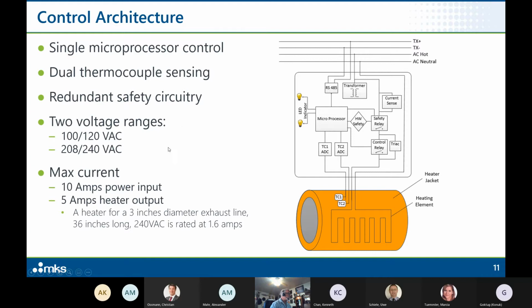We have 2 voltage ranges, so 100 to 120 and 208 to 240 that we designed the heater jacket to. The controller itself is capable of all these voltage ranges. Max current for a line of heaters is 10 amps. Max current or max heater out amps for the actual controller is 5 amps. So each controller can handle 5 amps of power.